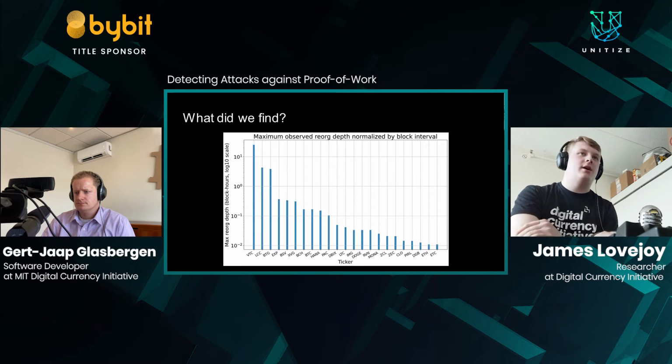So what did we find? Well, we found that attacks do certainly happen. And in the worst case on Vertcoin, we detected an attack that was 600 blocks deep, which is the equivalent of over 24 hours worth of blocks being removed from the primary chain, which, as you can imagine, is pretty catastrophic, and lots more than the 6 blocks that most people tend to think about when they think about Bitcoin, at least.